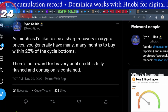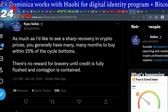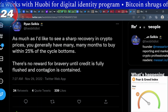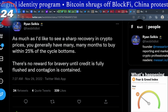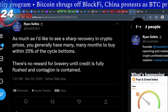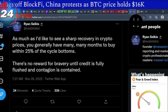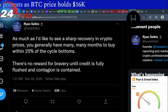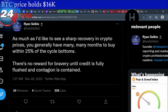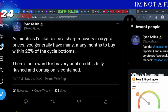Ryan Selkis here says, as much as I'd like to see a sharp recovery in the prices, you generally have many months to buy within the 25% of the cycle bottom. So don't rush it, man. Not financial advice. There is no rush here. These bottom cycles literally last months. So many people get into the space and try to rush it, think they can just buy everything at one point and think that's the bottom, and then boom, we see another 30%, 40% down, and they sell, and then boom, you see that bull cycle start.